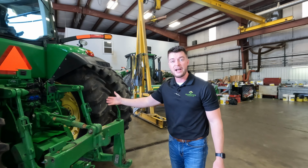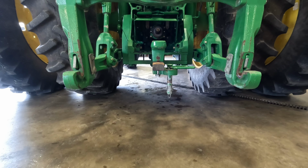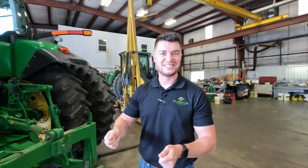PTO size: is it a 540? Is it small 1000 or big 1000? What do you need it to run? What size is needed and required? Big things to keep in mind. Cat 5, Cat 4, or Cat 3 drawbars. Does it fit your tool?